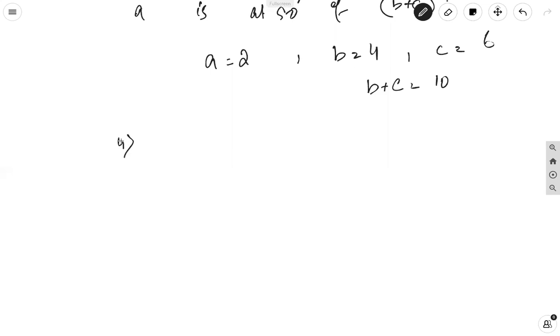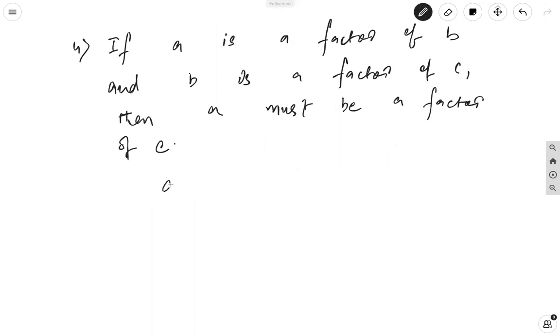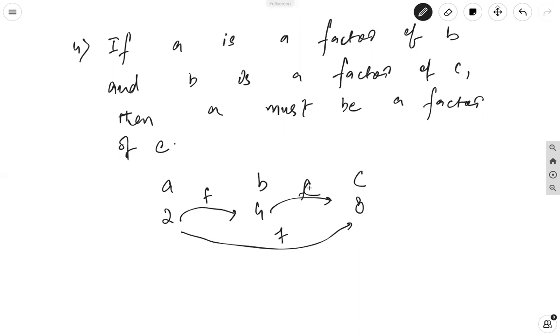Next, there is a use of these in questions, so please make yourself clear. Okay, next one is if A is a factor of B and B is a factor of C, then A must be a factor of C. For example, we have A, B, and C. A is a factor of B, let's call B as 4, and B is a factor of C, let's call C as 8, right? So A is a factor of B, B is a factor of C, so A is also a factor of C, right?